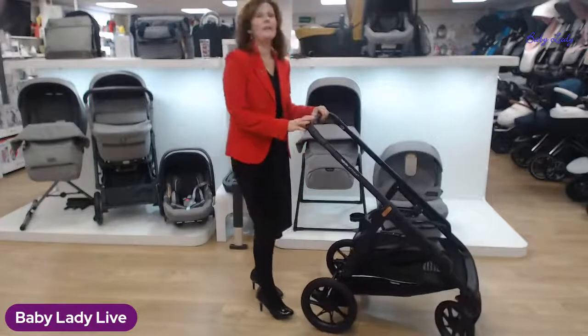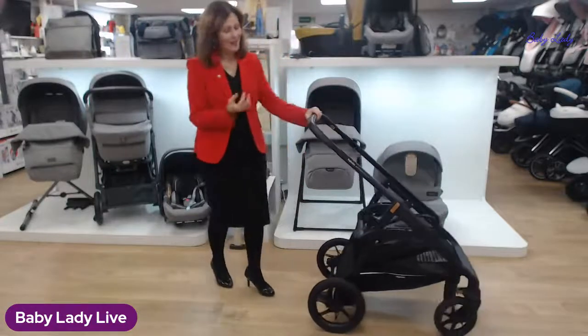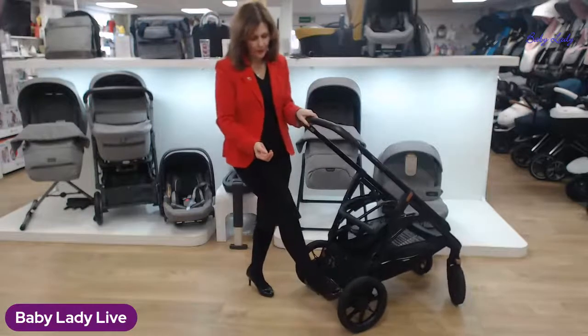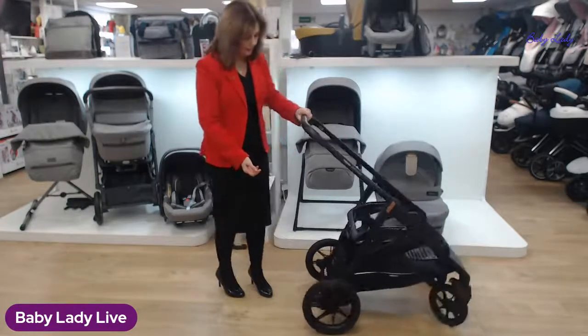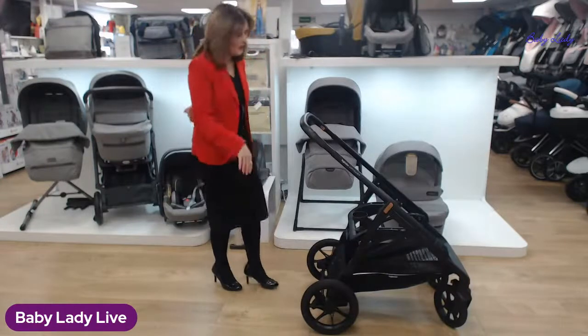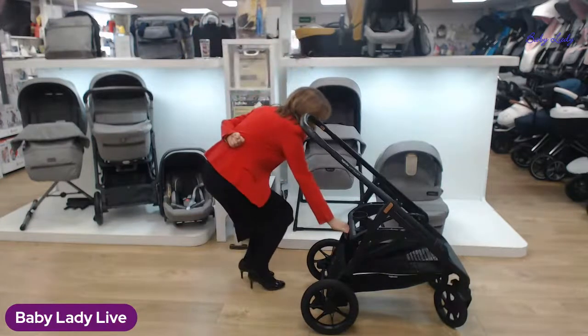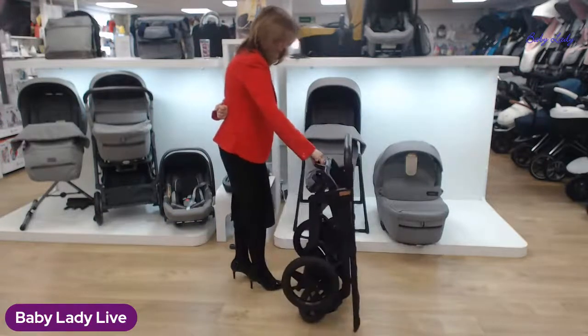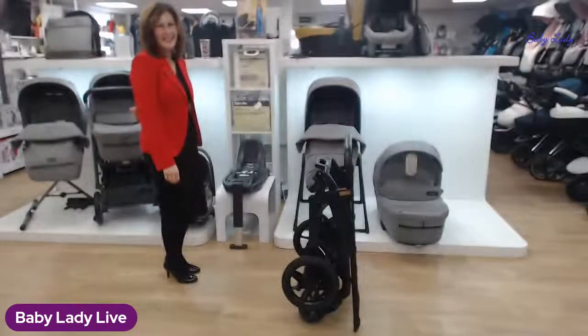So let me just fold it up. This is my wow moment. This is such a clever thing. Our brake is on the back here, by the way. You can put this on and off even if you had open-toed shoes. Now, let's fold this up. You can fold this with one hand. All you do is press the button, lift the lever, and just pop it down. And it folds down. Love this.